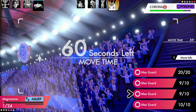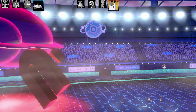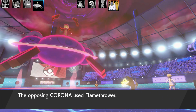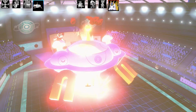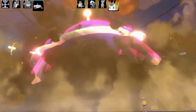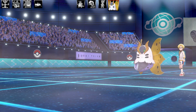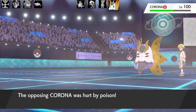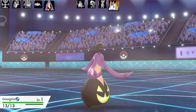So Magnezone, I can't do anything. I just go for a Max Guard again because I've got 4 Max Guards, because that's the best moveset in the world, right? And I'm going to be sleeping again, which is fun. So now we're going to Flamethrower from the Volcarona, and Magnezone is going to go down. So unfortunately now I've sort of lost the lead on this battle. It was a draw, but I have lost the lead because Volcarona is still alive, and Magnezone wasn't able to take out the Volcarona. That's how it was, right? But I was still happy. There was still a glimmer of hope left, right?